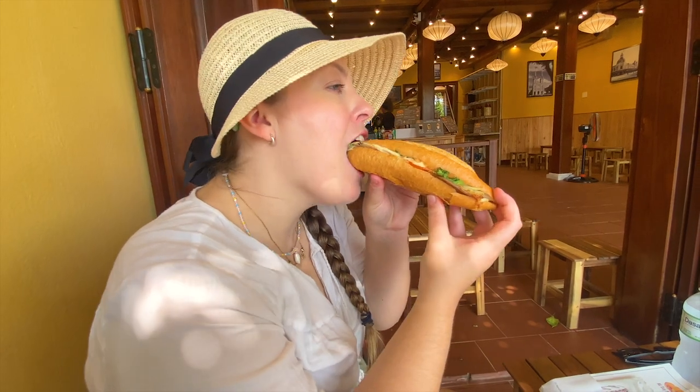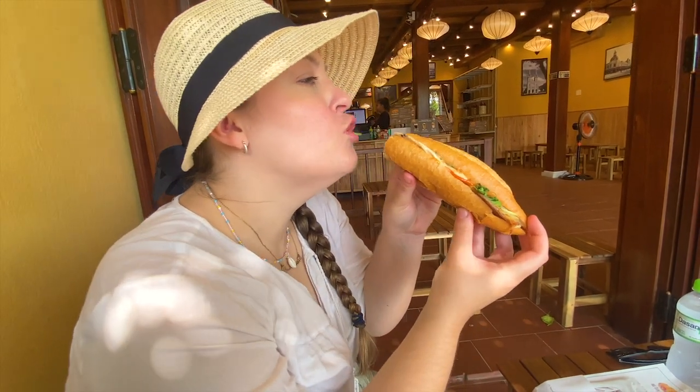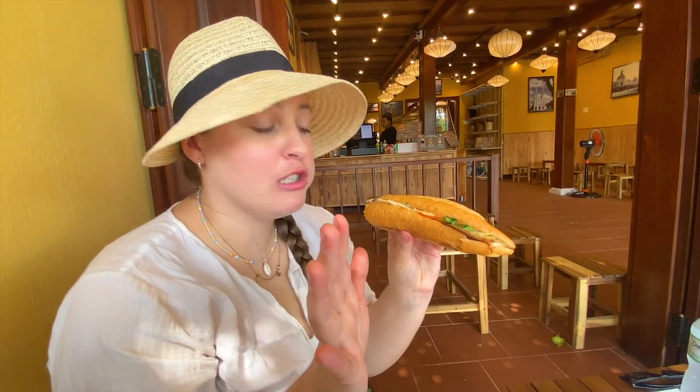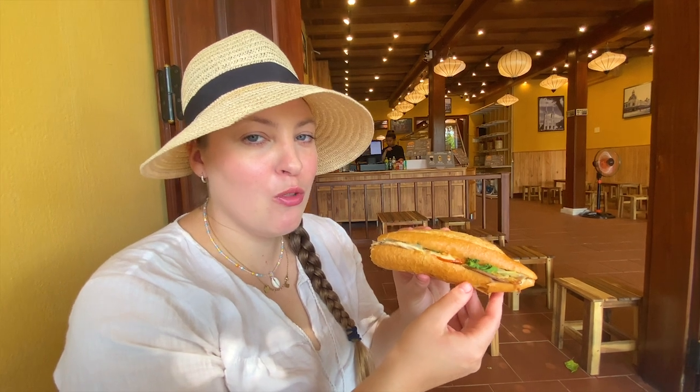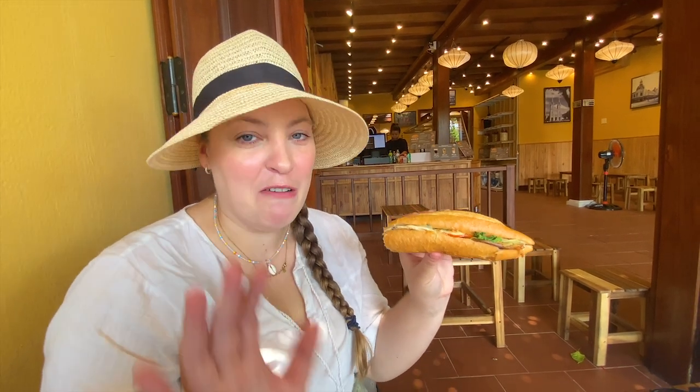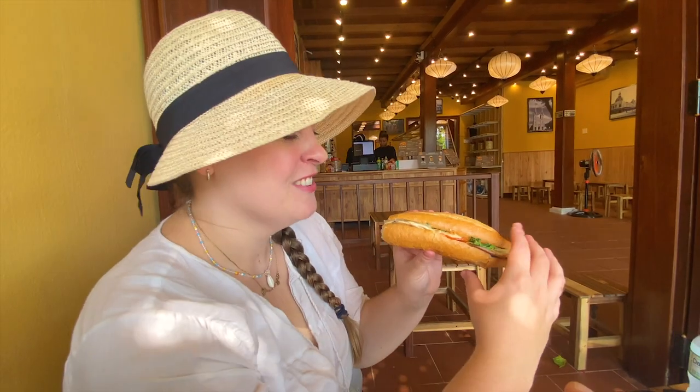Ready? Got it in, yeah. Ooh, and you can hear the crunch of the baguette from here. Mm-hmm, it's amazing. Honestly, my favorite thing in Vietnam. I know it's so simple that a banh mi, just a sandwich, is my favorite, but they are always so good and so fresh. I love them, I have them every day. And can't beat them for $2.